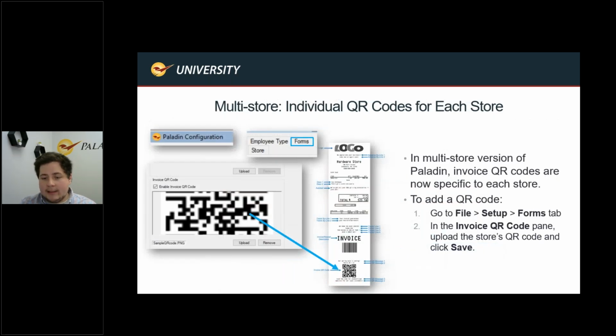All right, this is specifically for the multi-store platform. So if you were in a multi-store platform, you can now set up individual QR codes for each store. So now you can have a unique QR code for every single one. It's pretty nice.